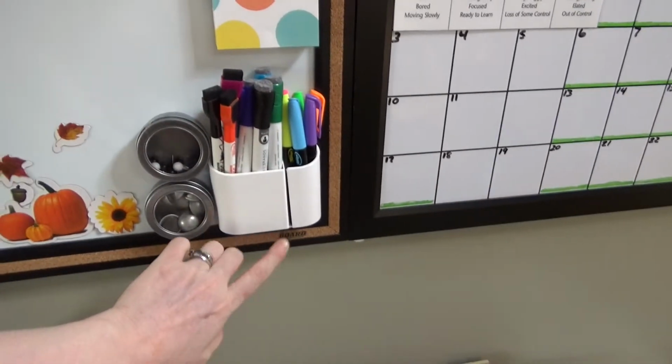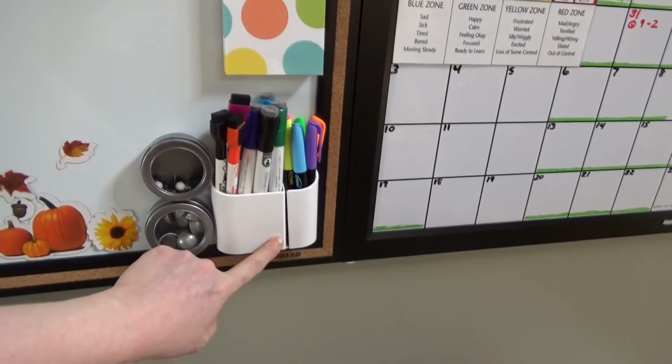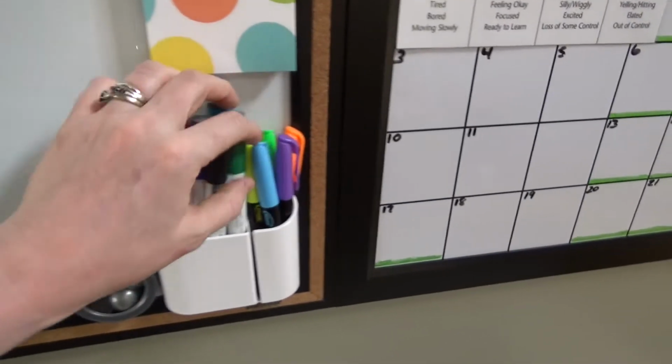Then we have a magnetic, what would you call this? Like a magnetic pencil cup. We have a magnetic pencil or marker cup here and whiteboard markers.